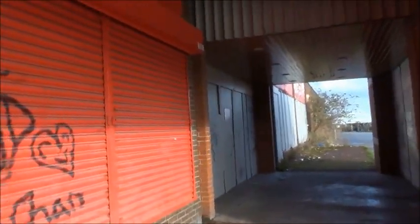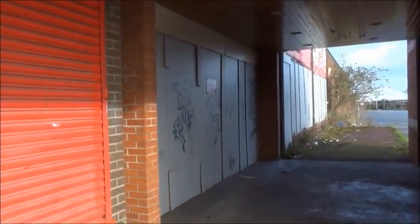And the thing about the Quick Save was they were noted for it. You'd go in there one week, you do your shopping, and then you go in there the following week and everything would be changed round. You couldn't find nothing. You'd go in there the following week and everything would be changed round again. It's really annoying. But anyway, that's the front entrance here.